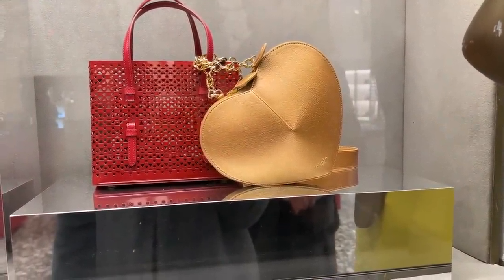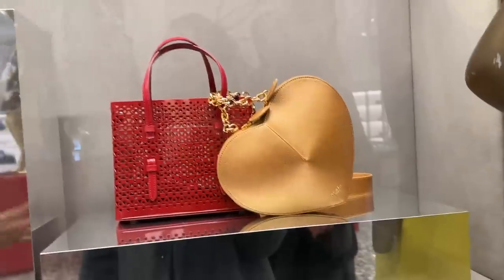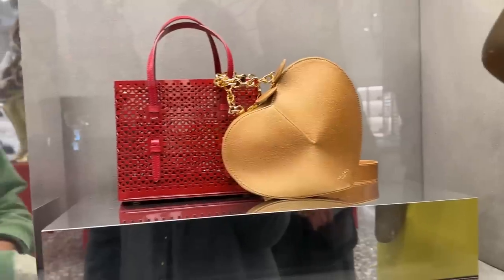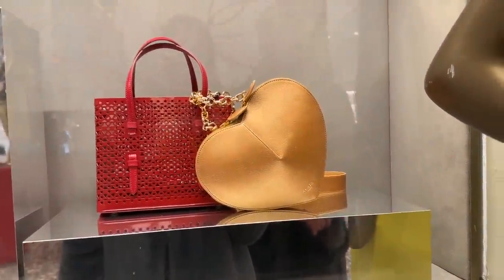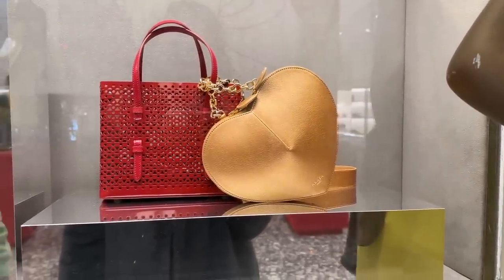It continues that trend of hungering for a more luxurious, almost couture feel, just because it's very difficult to get this kind of sculptural shape. And then this kind of bronze gold moment.